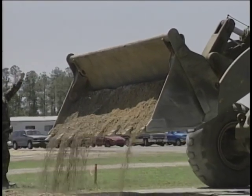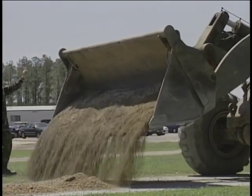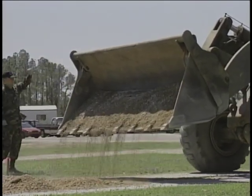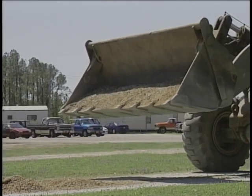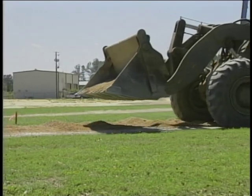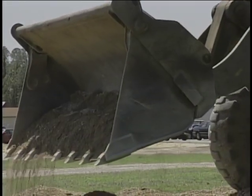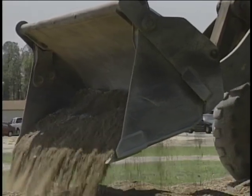As the front of the bucket tips forward, raise the bucket slightly and keep uncurling the bucket as you move backwards. At the end of the pass, curl the bucket back. Return to the beginning of the area requiring the fill for another pass. Continue this spreading technique until the low area is filled.